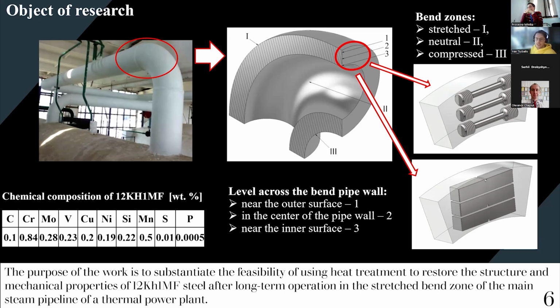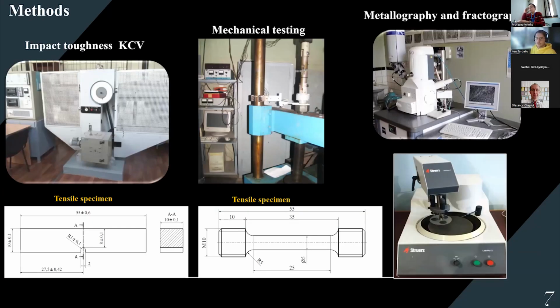The analysis of the structural and mechanical state of steel used in bending steam pipelines was carried out at 3 levels along the pipe wall thickness: near the outer surface, the inner surface, and in the center of the pipe section. Mechanical tests were carried out on tangentially oriented samples. The orientation of the fracture surface of the impact toughness tested specimen corresponded to the orientation of the axial damage surface in the operated bends. To assess the actual state of operated metal, the following characteristics were used: hardness, ultimate tensile strength, yield strength, elongation and reduction of area, and impact toughness. The testing equipment and the specimen geometry are shown on this slide. Also, a scanning electron microscope EVO 40 XVP was used for metallographic and fractographic studies.